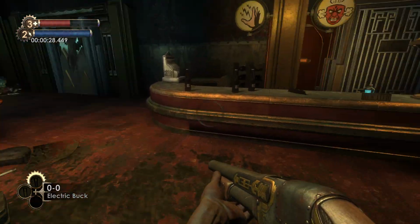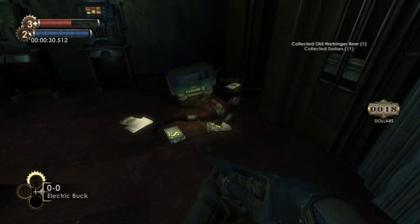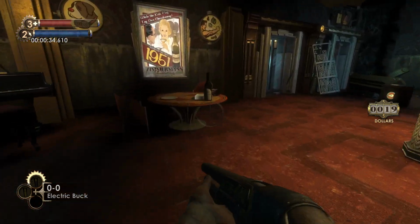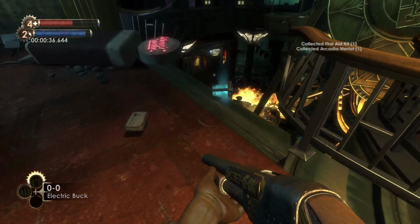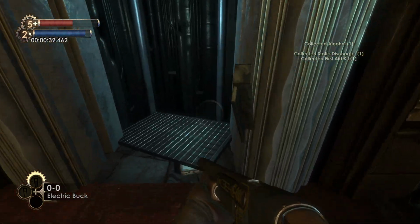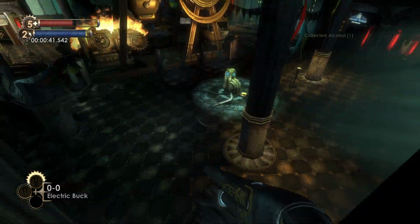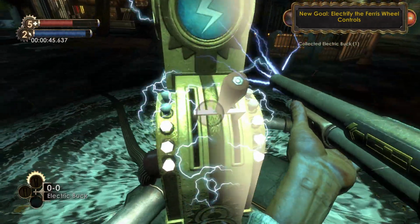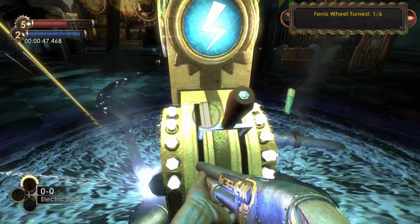Run over to this back part as this body is going to have one of the trap bolts we'll need later on. Then turn around and run over to this broken balcony area to pick up the static discharge tonic. We can then drop down this elevator shaft and down to the Ferris wheel control area, grab the electric buckshot and use that to shoot the electric symbol and activate it the first time.